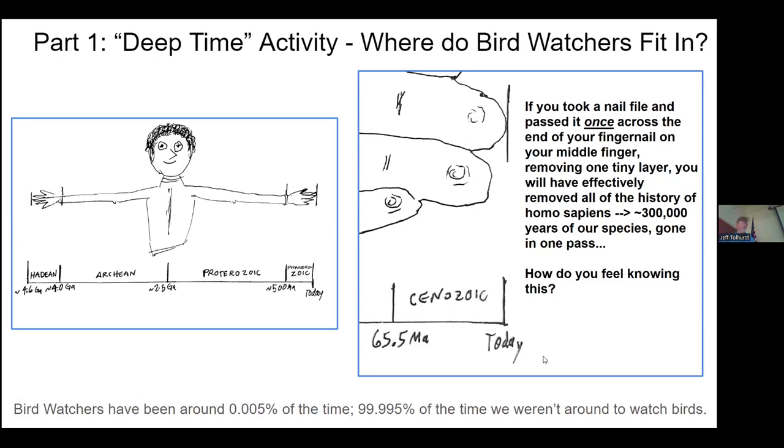Let that sink in. So how do you feel about knowing that information? Significant? I made it. No predators got me. No diseases got my ancestors. Smug, eh? Maybe insignificant. Like, really? That's where we are. That's just so insignificant. So you can have a range of feelings, and many people commonly do.